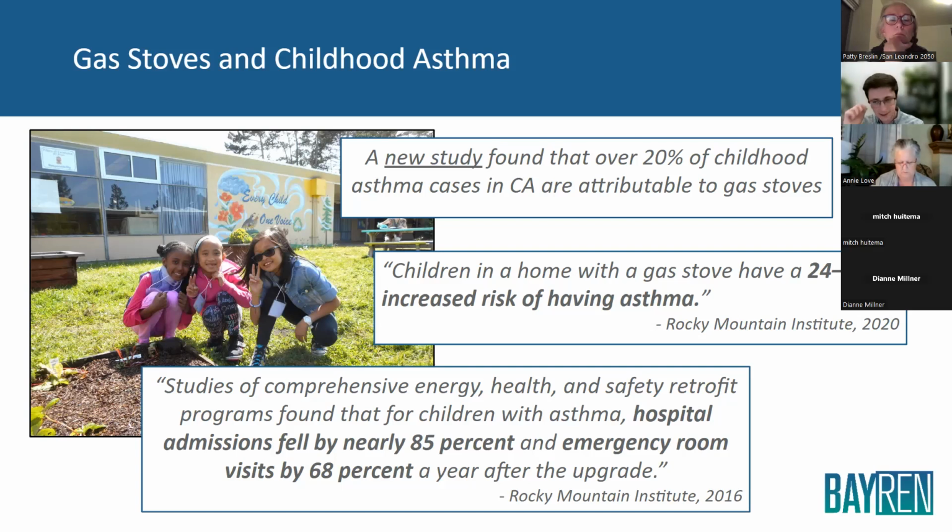Just a couple of the stats here from the Rocky Mountain Institute, which is one of the leading think tanks on this. They've done some studies and found that children in homes with gas stoves have a 24 to 42% increased risk of having asthma or of developing asthma. And of children that do have asthma, when they've done comprehensive energy, health, and safety retrofit programs, and that includes a little bit more than a gas stove.